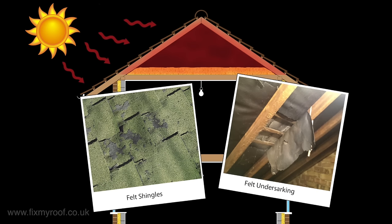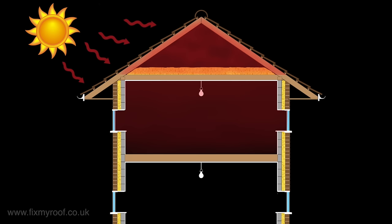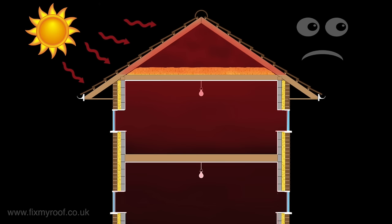But probably the worst effect that you will be familiar with is the build-up of heat inside the home as it radiates back into the rooms below, particularly on hot, humid nights when you're trying to get some sleep. So what does roof ventilation do to solve these problems?